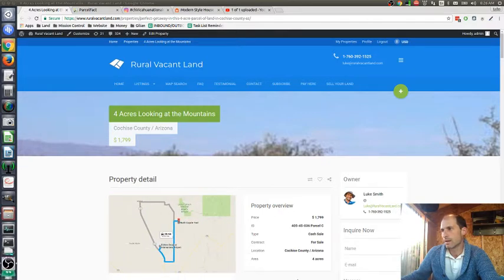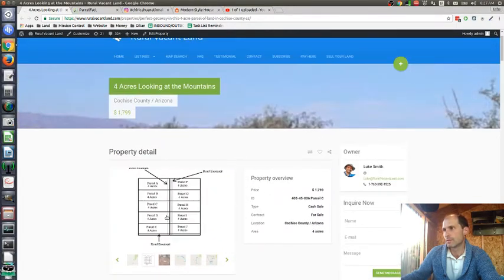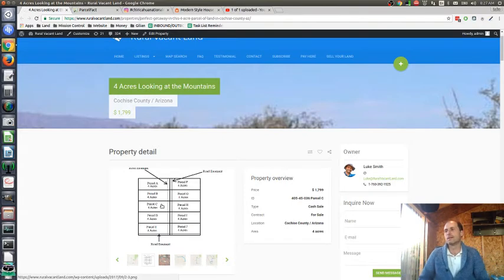So, oh yeah, did I mention the price? 4 acres for $1,799. So it's not a whole lot of money for 4 acres. And let's zoom in on it. So this is a split. There's a couple different pieces of property here, and let's pull up the diagram.